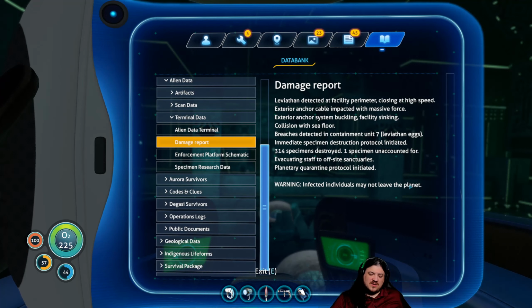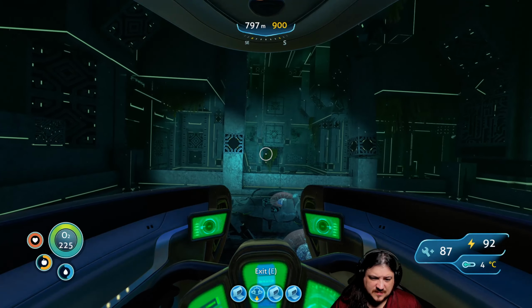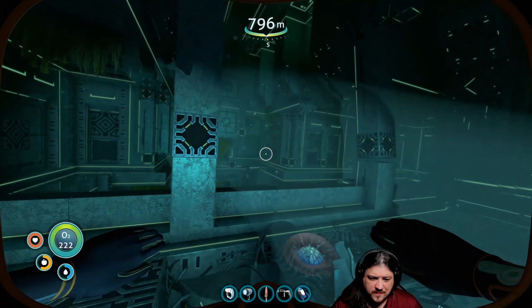So a Leviathan attacked this facility. And once they lost it, they enacted the protocols that started shooting down ships. Okay.